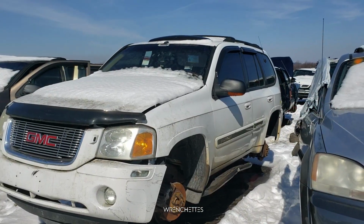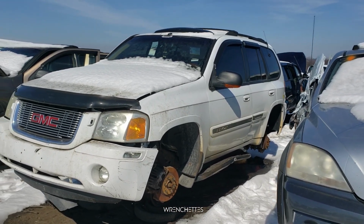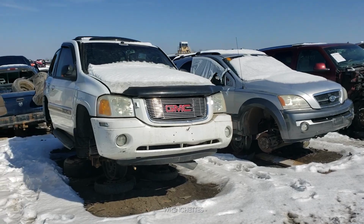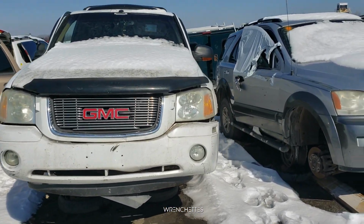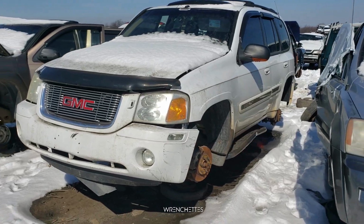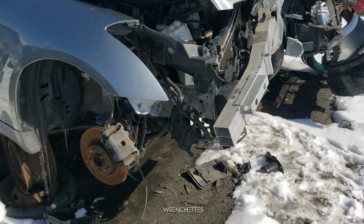There was a time that I wanted this truck so bad, but it was too expensive. And look where he's at right now. Look how life turned things around. Now it's a junked SUV. Ain't that something? Okay, so I found an Infiniti. May it rest in peace.